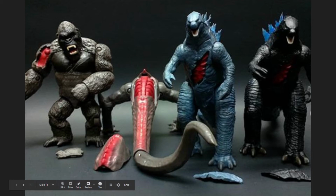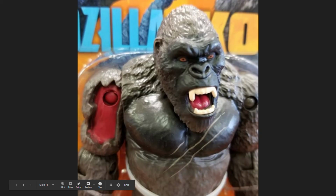So yeah, and actually, you know what? Yeah, the Skullcrawler does have tail articulation as well. My bad. But yeah, so here's a closer look at these figures. Again, just this Kong figure looks so much better, and I don't know why it does, but it does.